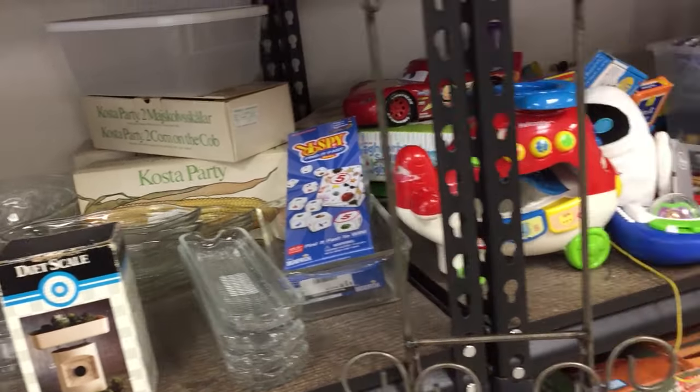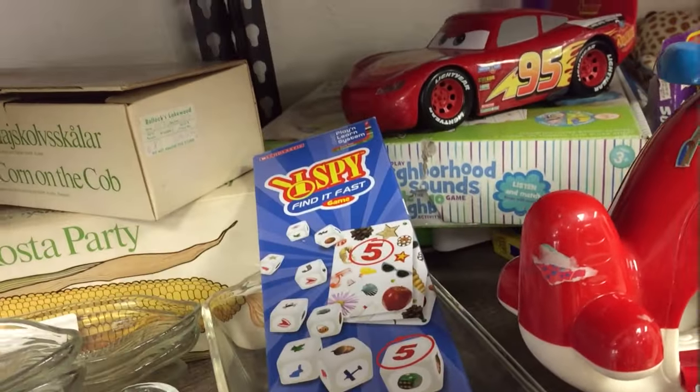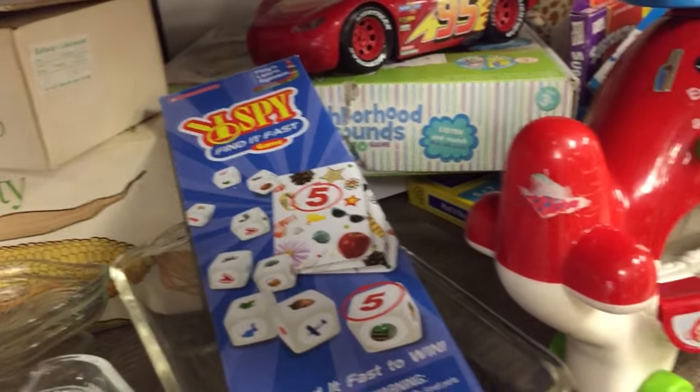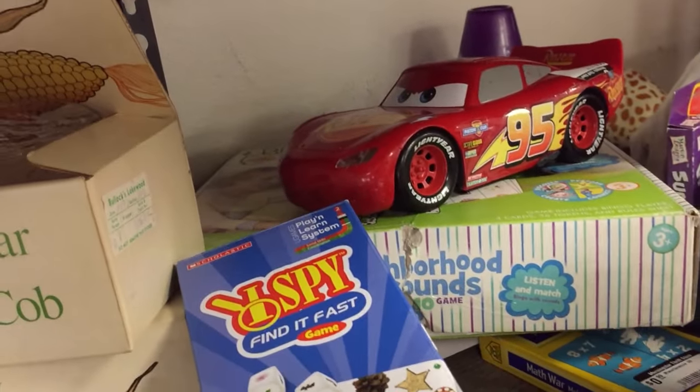2 corn on the cob. Huh. I don't even know what that is. Now you're going to make me look. Let's see. Oh, they're corn on the cob holders. Aren't they pretty? Okay, they're glass.